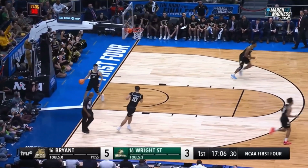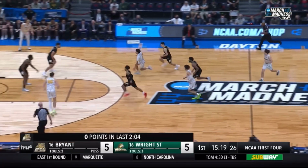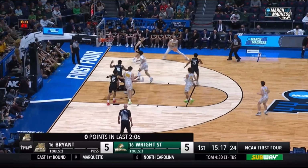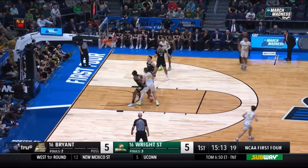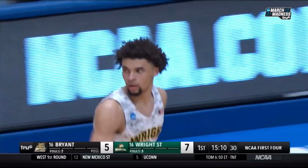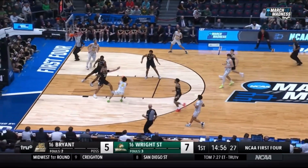Calvin nails the first 3-pointer. You don't want to keep re-picking the screen 3 times. I think he thought about a 3. Here's Holden, mid-range game, rattles it home. Quick ball movement. Calvin with some hands. It's a 7-0 run for Wright State.